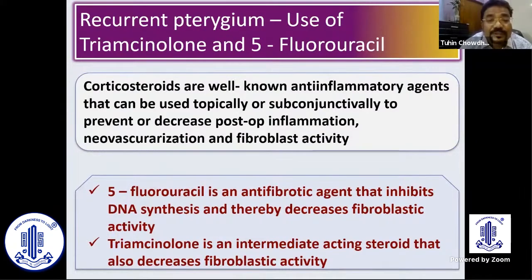We all know that corticosteroids are well-known anti-inflammatory agents that can be used topically or subconjunctivally to prevent or decrease the postoperative inflammation, neovascularization, and fibroblastic activity. 5-FU is an anti-fibrotic agent that inhibits DNA synthesis and thereby decreases fibroblastic activity. Triamcinolone is an intermediate acting steroid that also decreases the fibroblastic activity and is usually given as 20 milligrams in cases of recurrences.